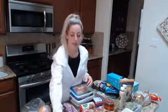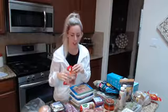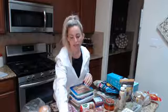I also went ahead and got some taco seasoning, just some McCormick's. Very simple for my crock-pot chicken breast that I'm going to be making for the chicken tacos. Sometimes I'll make my own taco seasoning, but again, if you're just not feeling it, get the prepackaged stuff. That's totally okay.